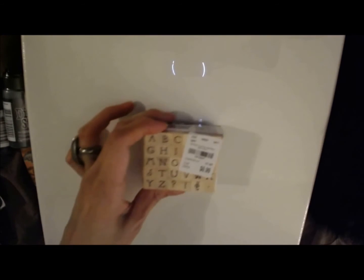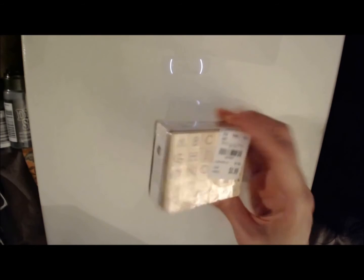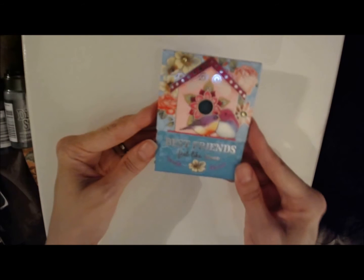And then I just picked up one of their Hampton Art alpha sets, and I thought this was really cute, almost like curly Q lettering, so I figured why not. I believe that was $1. And I've been working on an Anne of Green Gables digital kit, so I thought that writing went really well with Anne of Green Gables.